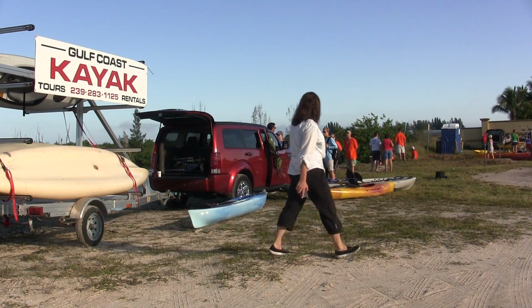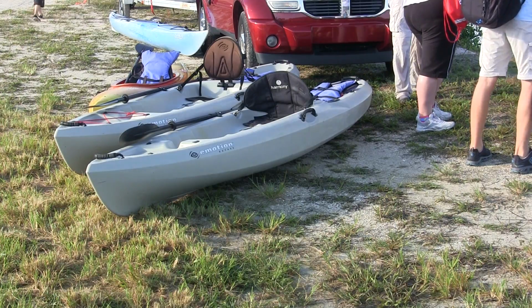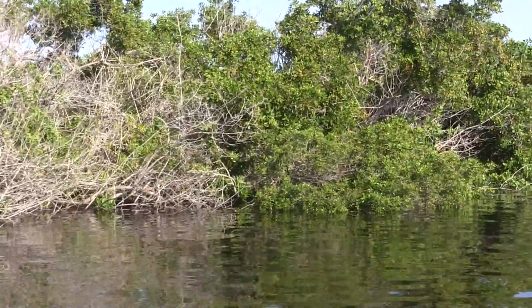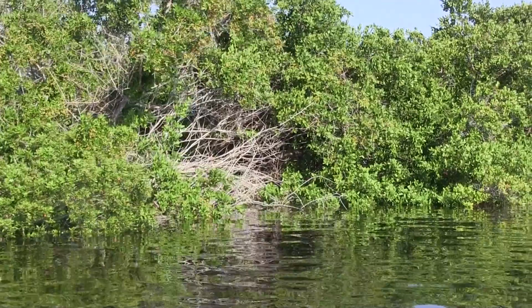Volunteers recently planted 10,000 red mangroves along North Spreader Canal in Lee County. Biologists are concerned the canal's bank is eroding. That's because the Florida Department of Environmental Protection has been removing non-native plant species from the land.